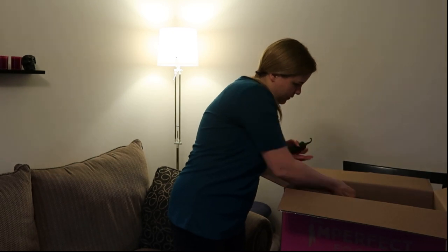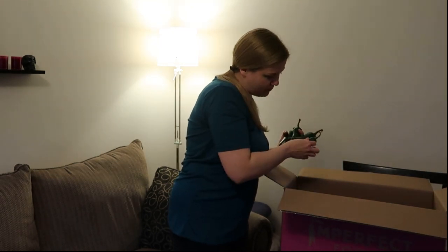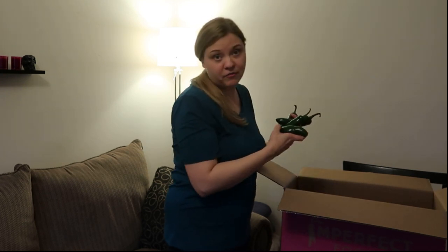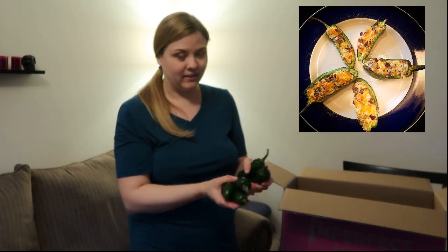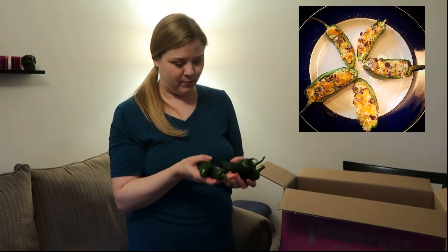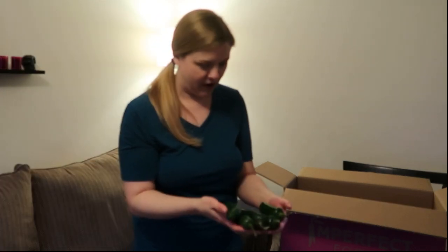And then I see a bunch of jalapenos. Wow, these are really big, which I myself am not a super fan of, but my husband loves hot things, so I thought it would be nice to add the jalapenos for him to maybe chop up on a salad or something. So it looks like we have 5 of those.